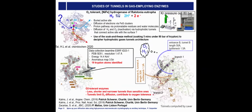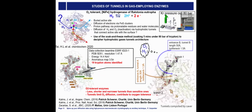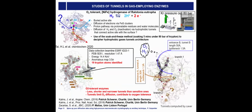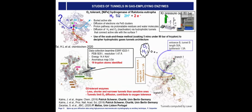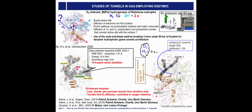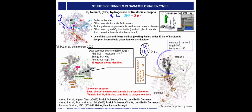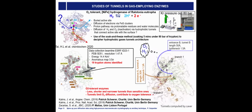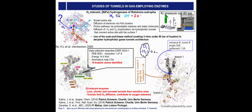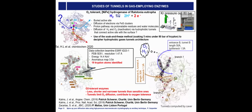The first scientific example concerns the study of internal tunnels inside hydrogenase. So this enzyme catalyzes the cleavage of molecular hydrogen into 2 protons. Most of the hydrogenases are sensitive to oxygen, but this one from Ralstonia is oxygen tolerant, so it's interesting for application. The active site is buried inside the protein, it's a nickel-iron active site, and connected to the surface via hydrophobic tunnels that allow for the transport of both the substrate and the harmful oxygen.